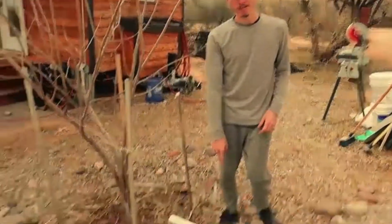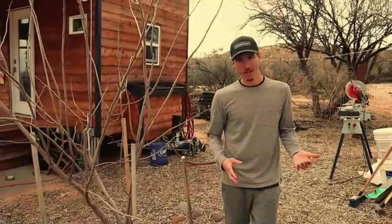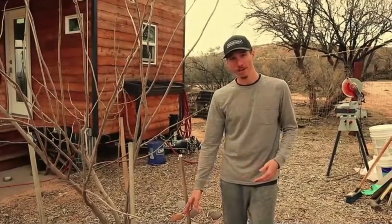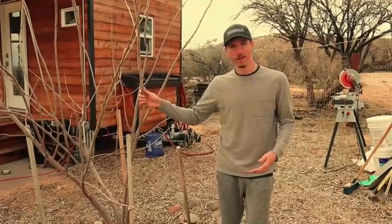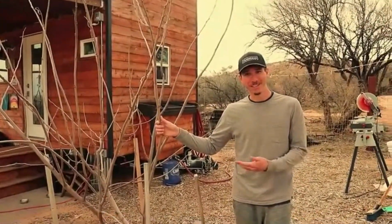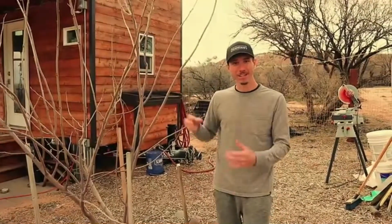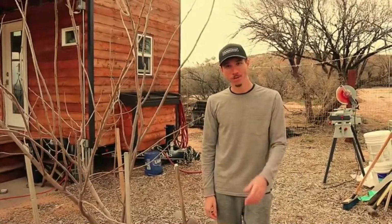So this pipe here is the drain that comes from our washing machine. So all we have to do is use the right soap, and then we can use that water and recycle it to grow this beautiful mulberry tree. So it's deciduous. So right now it looks like it's dead, but once it starts to warm up, it'll have big leaves on it, and we'll get some mulberry fruit, which we've already gotten off of.